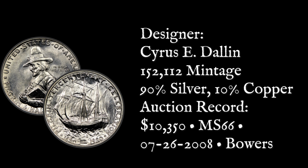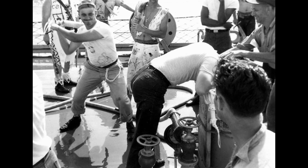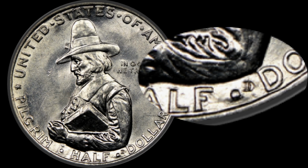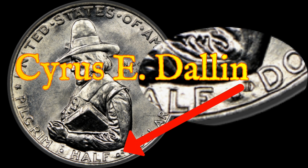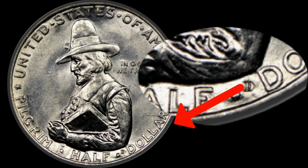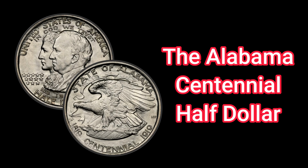But I don't want to leave you just yet. I want to leave you with a bit of trivia, an initiation, if you will. Did you know that the 1920 Pilgrim half dollar had a small incuse D under the Pilgrim's elbow? Now, this might appear to be a mint mark for Denver, but it was put on there to indicate the designer Cyrus Dallin's last name. So all 1920 Pilgrim half dollars were struck in Philadelphia, making this the only modern D mint that's not actually struck at Denver.